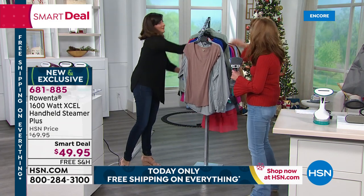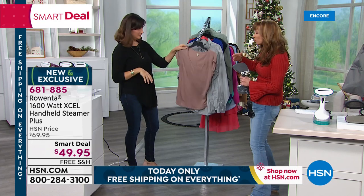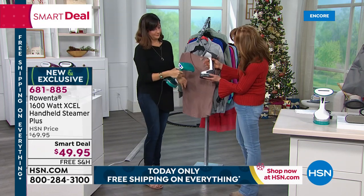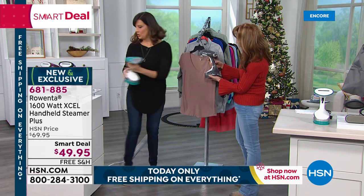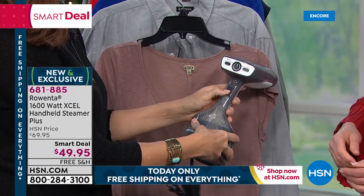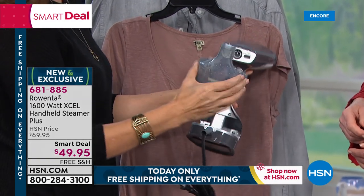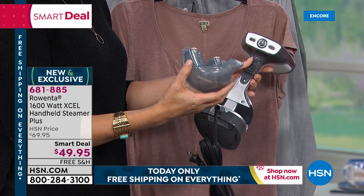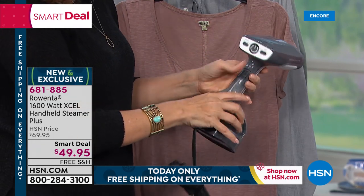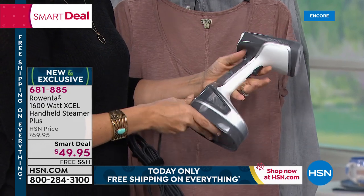So everything from heavy velvet to corduroy to chiffon. Lauren, if you could just show everybody. So it's a little removable tank, right? Yes. Let's show you on that one because it's empty. So all we need to do is pop this little thing here and pull it out. That's the whole thing. Fill it up again with regular tap water, and then you just snap it back in. It's just a click and go. Super easy and simple.